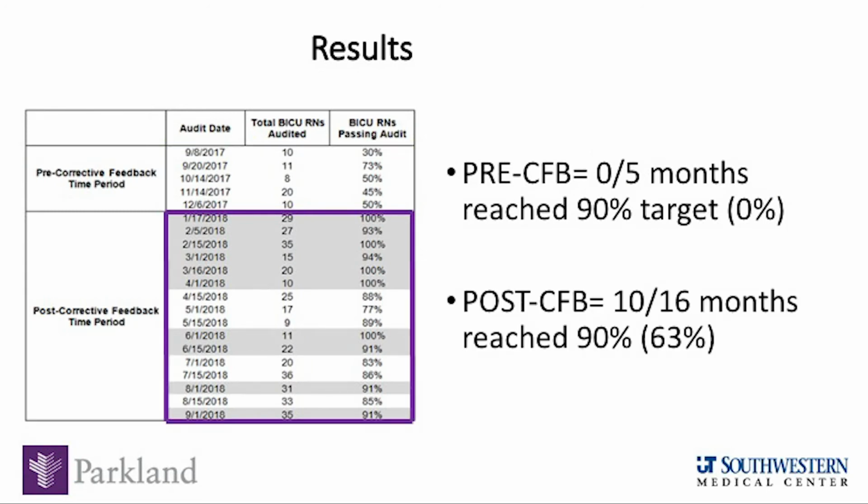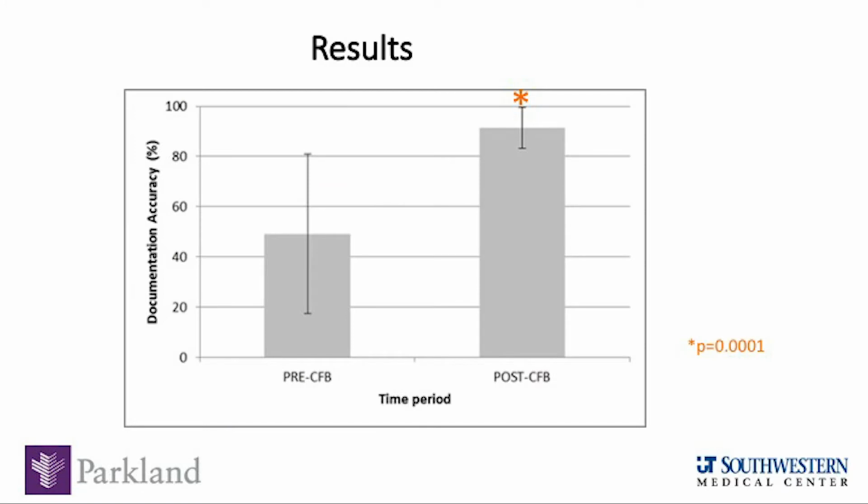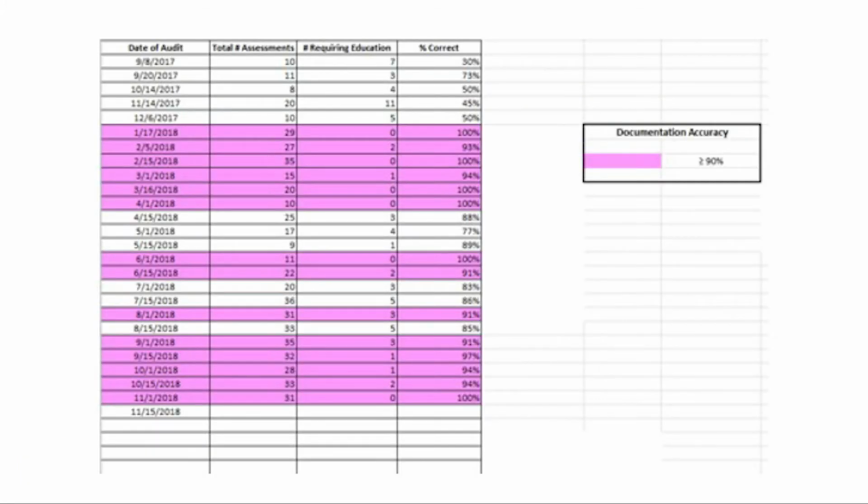So 0 out of 5 months during the pre-corrective feedback period, versus 10 out of 16 months meeting our goal during the post-corrective feedback period. Our partners at UT Southwestern helped us analyze this data, and it was significant. And then this is just showing a little bit further into 2018, we continued to meet our goal of greater than 90%.